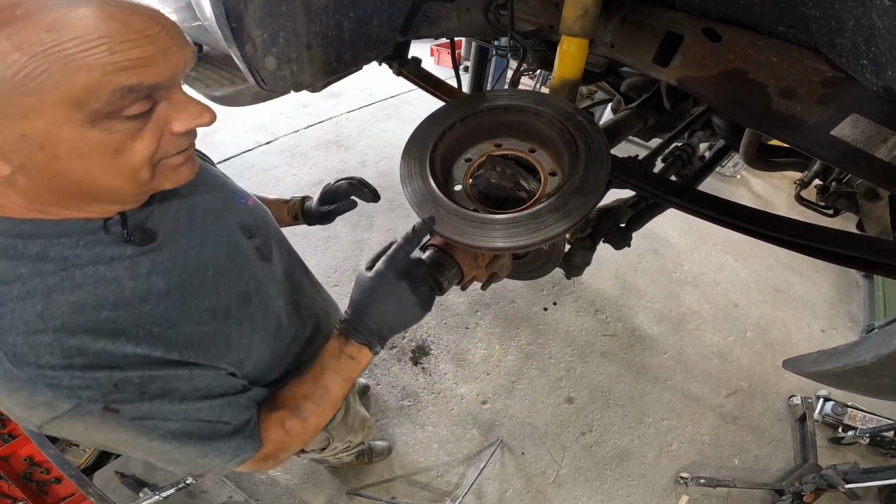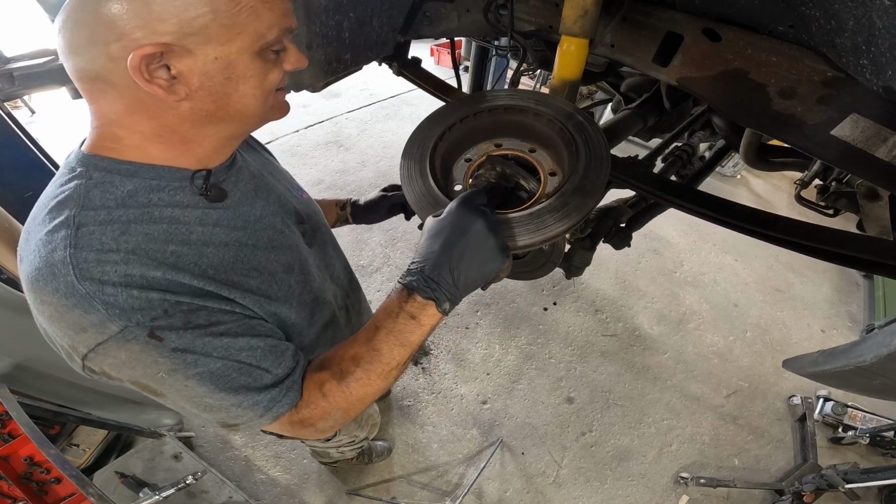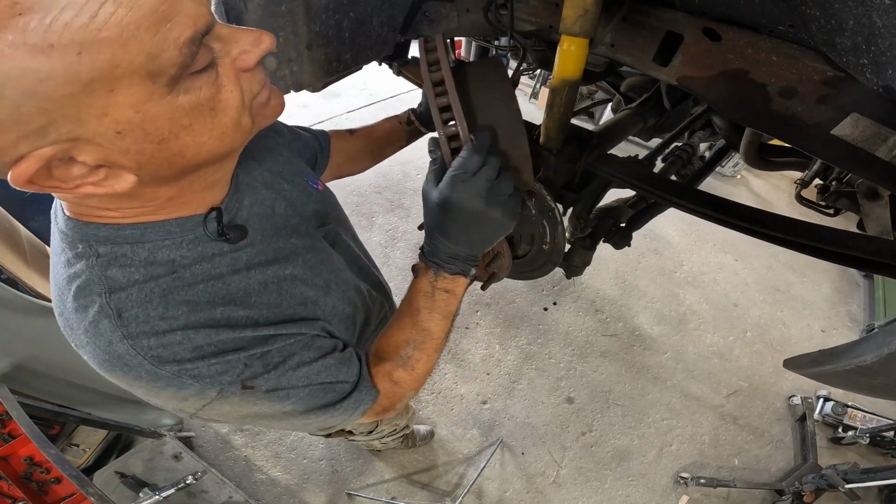This is the back side of the rotor, and you can even see how it's fatter here than it is down here. This thing is toast. It is gone. Nothing left.